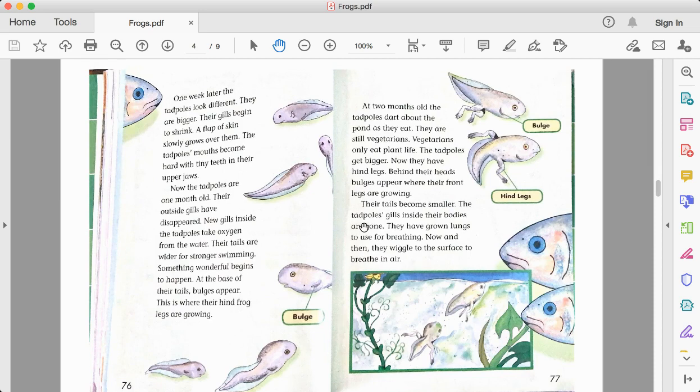1 week later, the tadpoles look different. They are bigger. Their gills begin to shrink. A flap of skin slowly grows over them. The tadpoles' mouths become hard with tiny teeth in their upper jaws. Now, the tadpoles are 1 month old. Their outside gills have disappeared. New gills inside the tadpoles take oxygen from the water. Their tails are wider for stronger swimming.